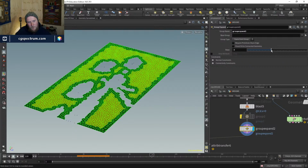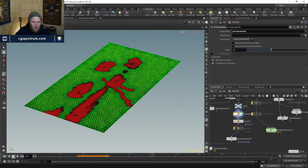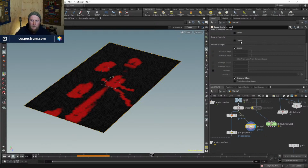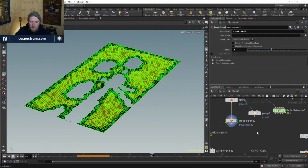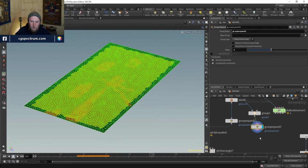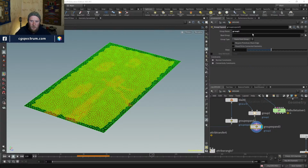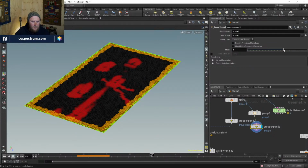Although I also want the very edge. So I'm going to take, maybe I'll take this group here and make that a primitive group. And I'm going to group expand that one. Oh, okay. So group 2. There we go. That's why it wasn't quite working, I think. Base group, group 2. Ah, here we go. So that's what I want to do.